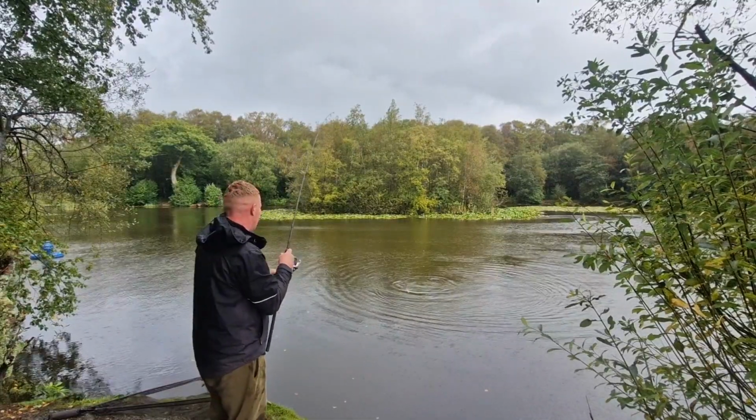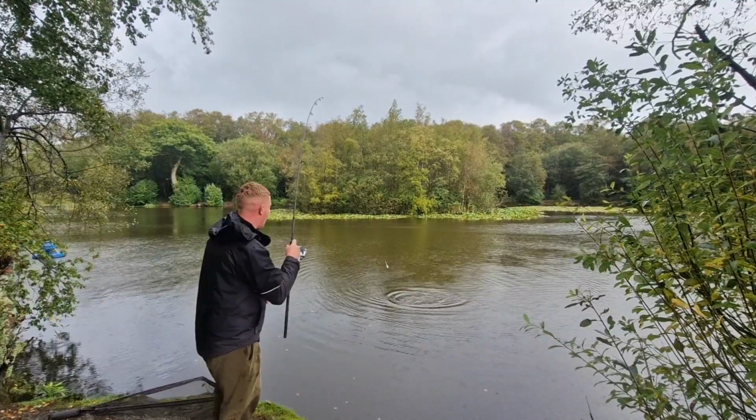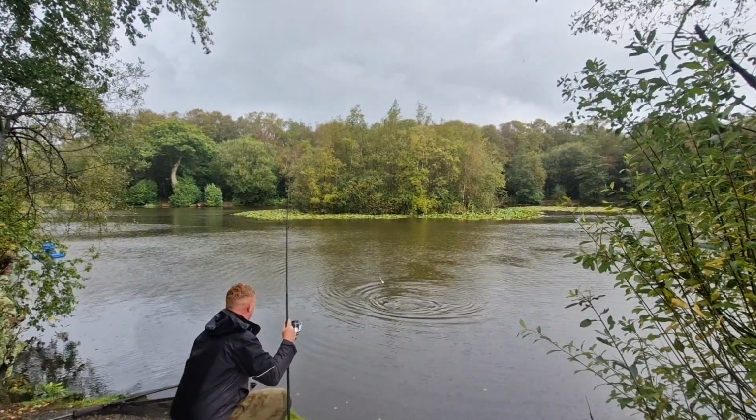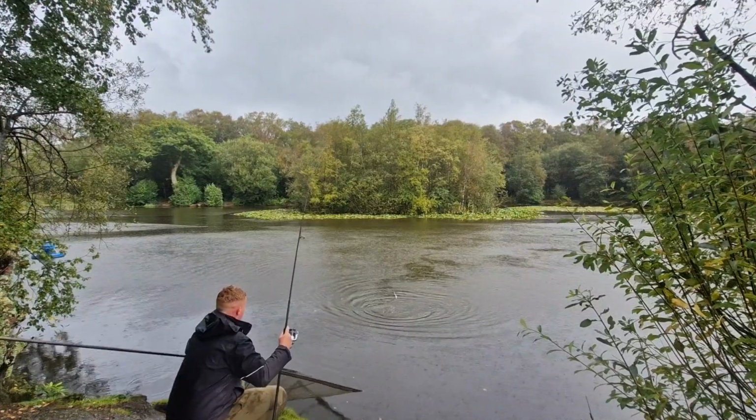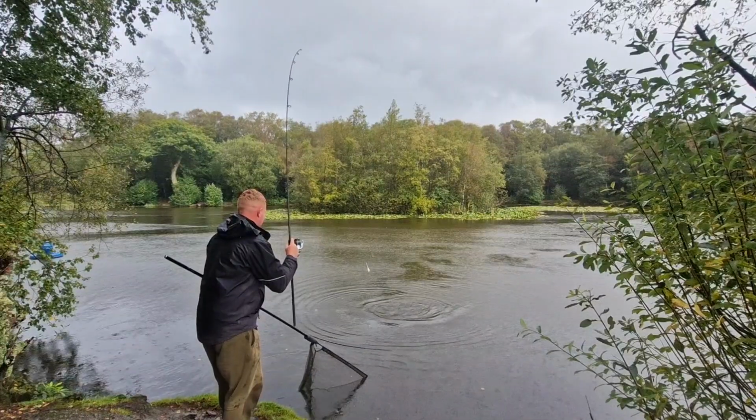Watch the size of this though. Told you, it's seconds. Once you've got the fish there, boom, we're on them. Feed slowly, build up the confidence, and we're straight in, chasing those breams.